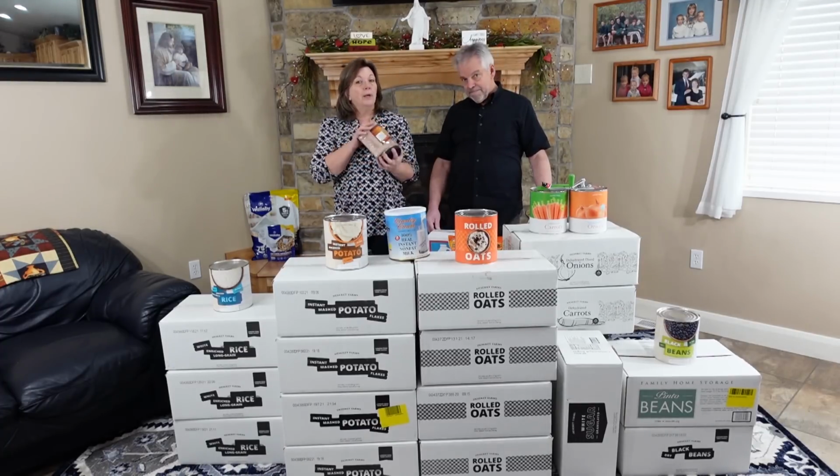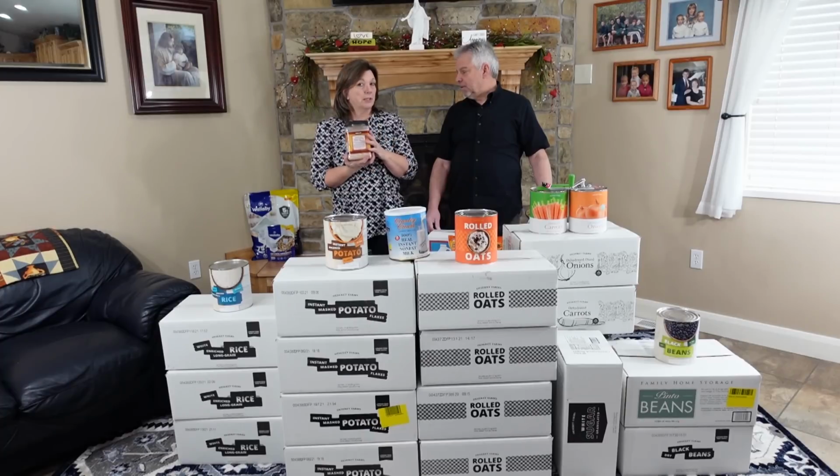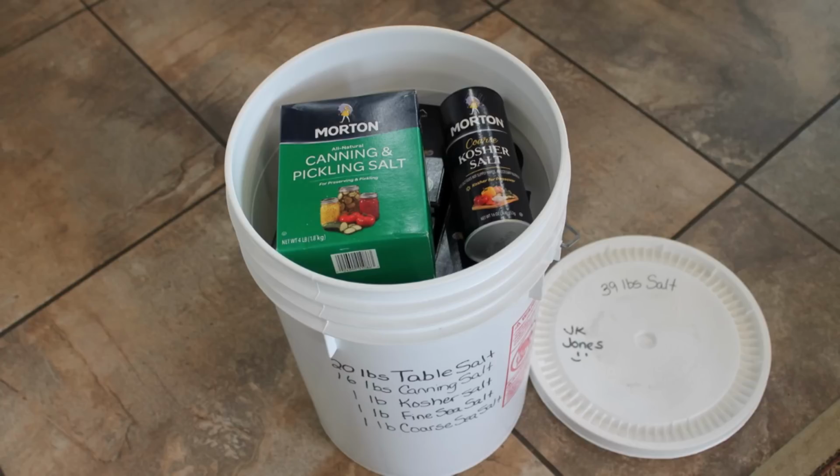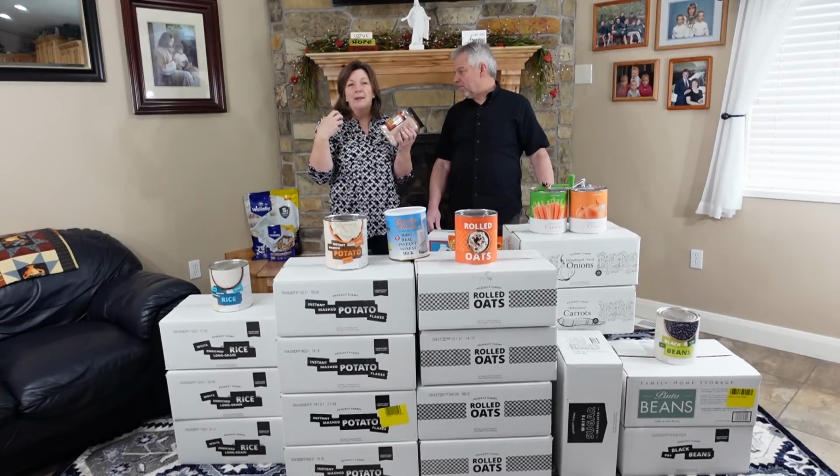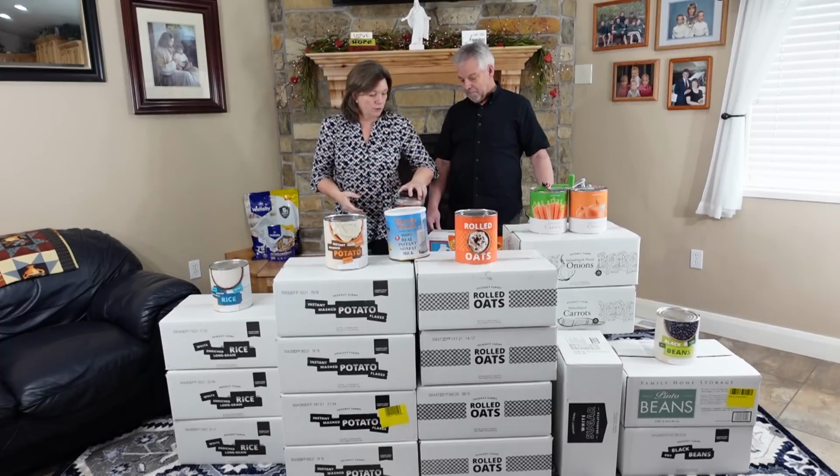Salt. We recommend 10 pounds per person. And there's a video that we did on how to store salt, and we have a bucket that's similar to the spice bucket. I like to store the salt in the original containers because it's so handy, right? To just be able to have it, so when you pull it out of the bucket, you're not having to mess with anything. And I mean, this is a forever storage thing.